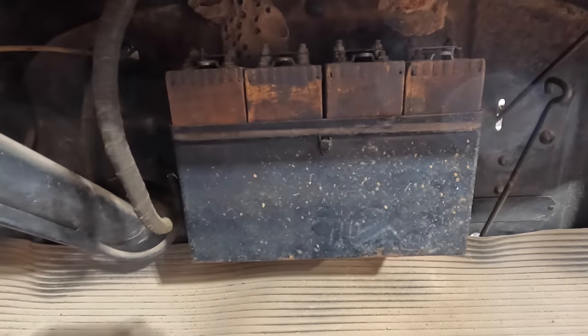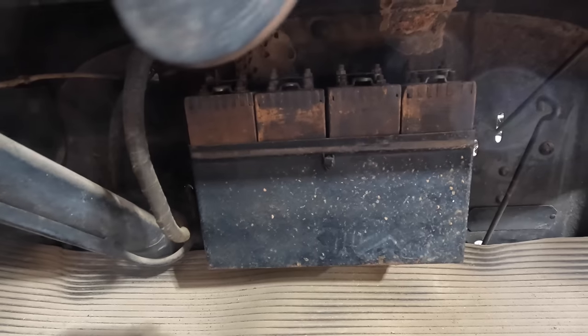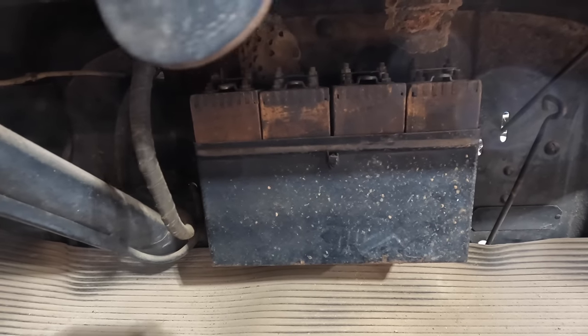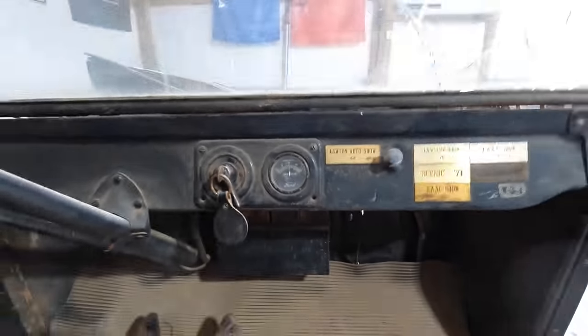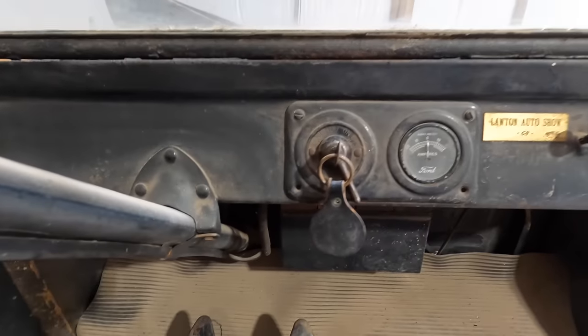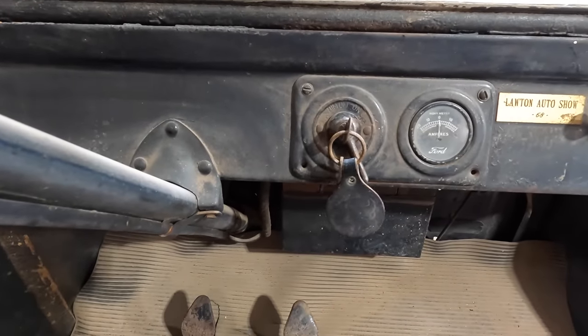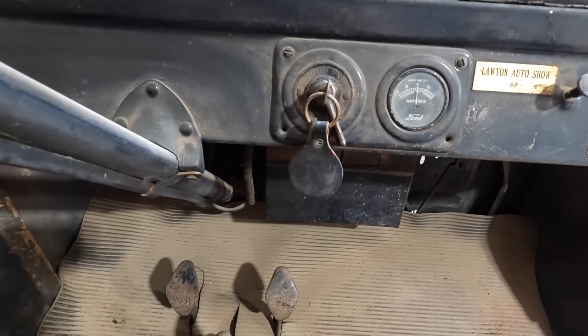Another thing that's concerning, I don't hear these coil boxes down here going off. From the YouTube videos I watch, they're supposed to make a buzzing noise. And if they're not buzzing, they call it a buzz box. If it's not buzzing, then they ain't working. So, dang.